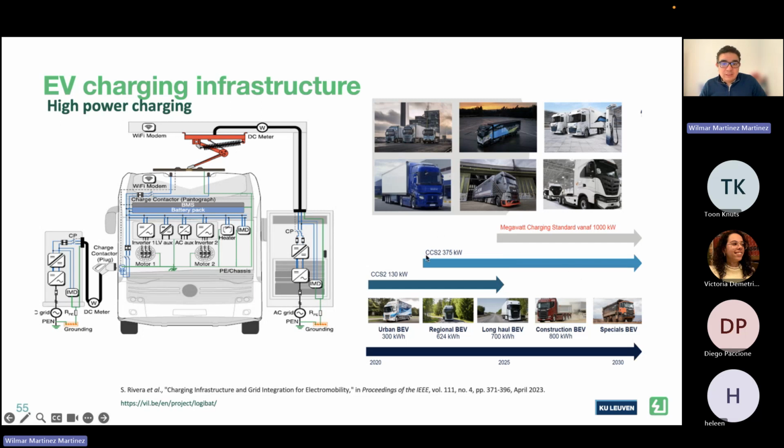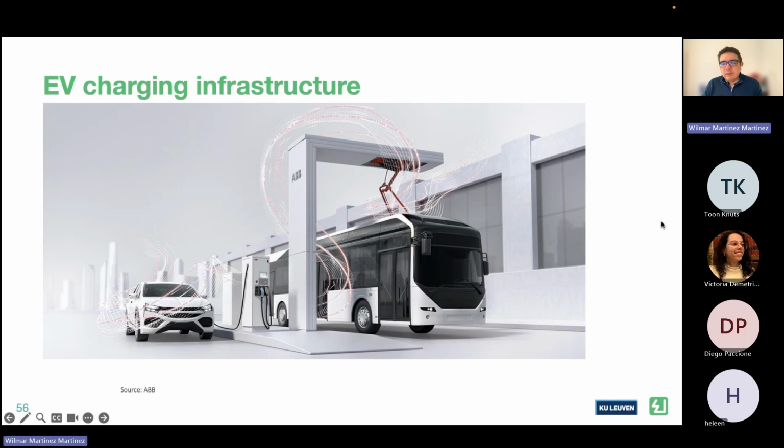It's a new standard. For instance, CCS today goes up to 350 kilowatts, and the previous CCS went up to 130 kilowatts. And in the future we will have more and more. I already mentioned, for instance, the one from Tesla, in the range of 700, 800 kilowatts, the next generation of Supercharger. So thinking in megawatts is also quite important when we talk about charging infrastructure.